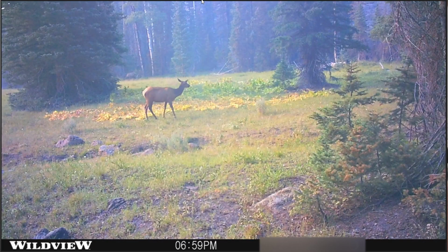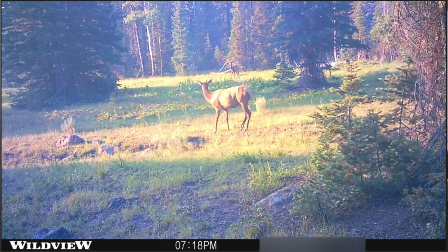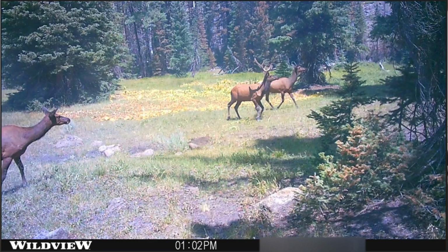Okay, post-fire pictures. The first elk came back like the very next day the fire went through. It did not take them long to return. There's a bull in the background. What's interesting is all the ash on their legs right here.